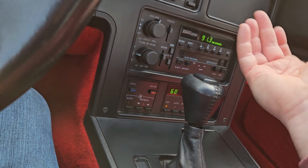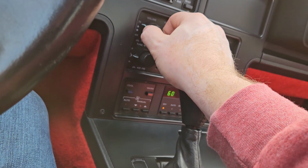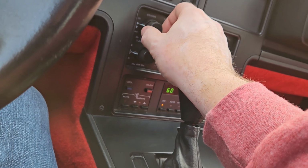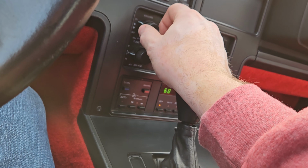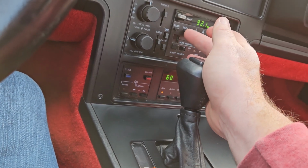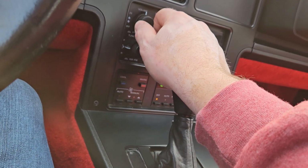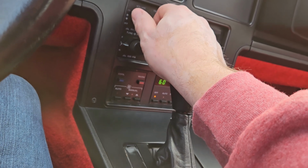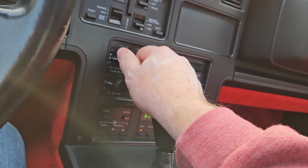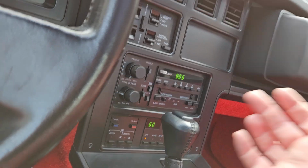Where's my Whitesnake cassette when I need it? So we've got that feedback there from the antenna. So that might be something that could be looked at, but otherwise the radio sounds like a million bucks. And I said wow earlier. That's why, because the bass and everything on this thing sounds really good. So you get that noise there, but otherwise everything does operate properly.